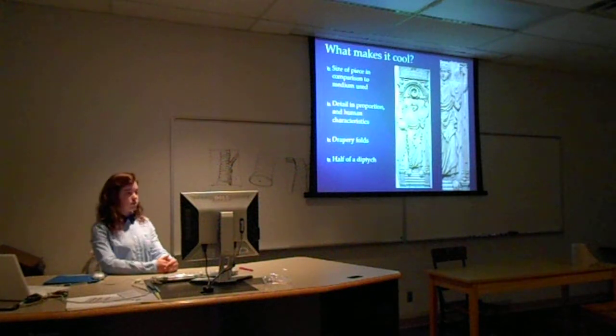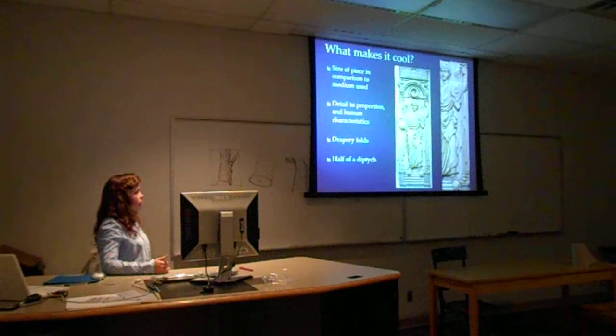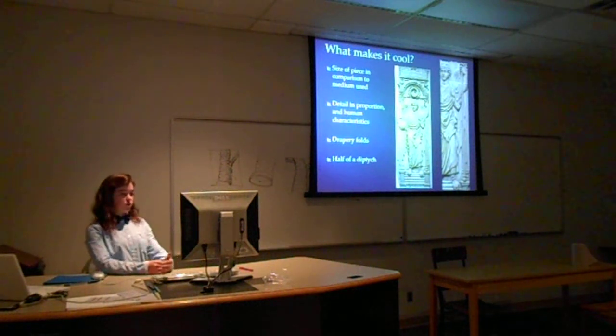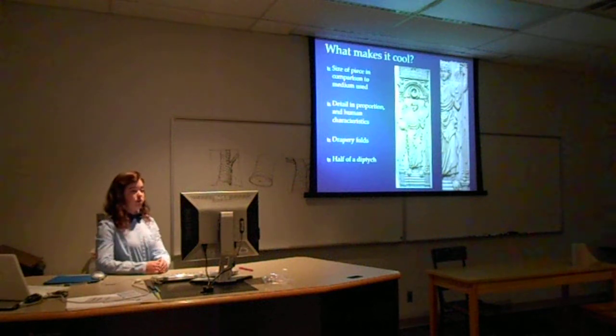Okay, so what made this cool? Well, a big thing was the size. We can't really tell because, as we've mentioned before, everything is on the screen and it's all the same size. But when we think ivory, we think something small because it has to come from an elephant tusk. But this was over 18 inches tall. So if you imagine a ruler and then plus 5 inches, it was very, very large compared to what we're working with.